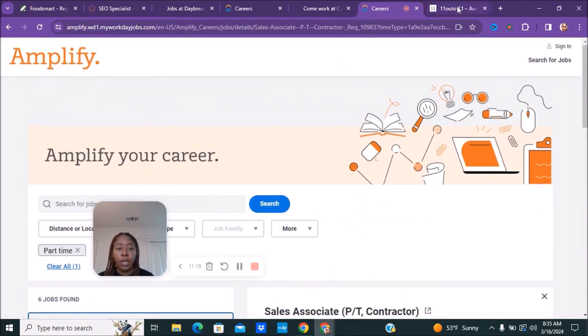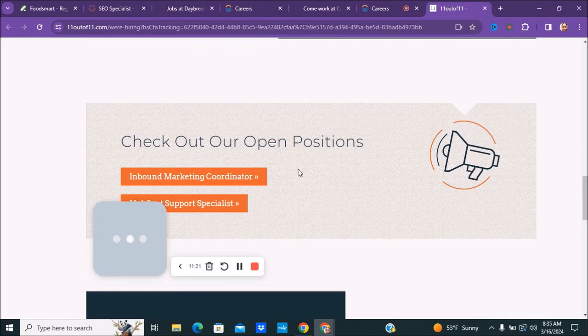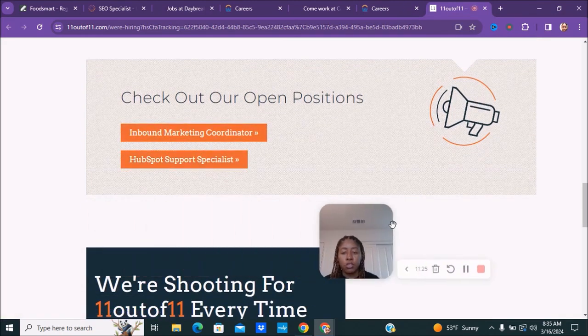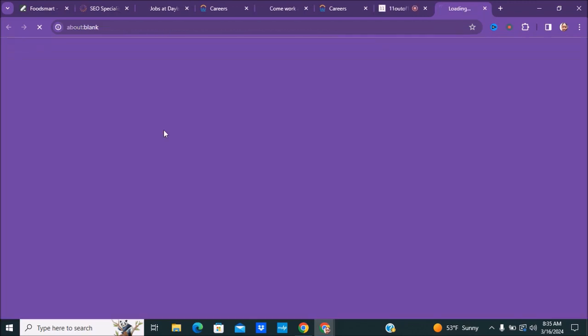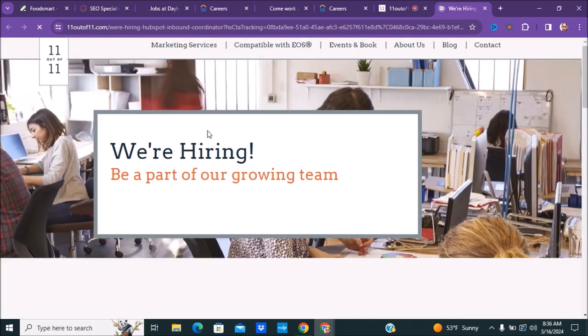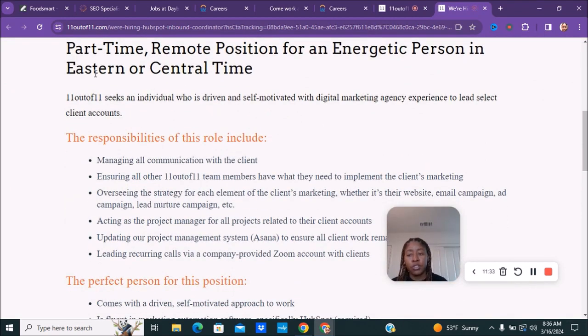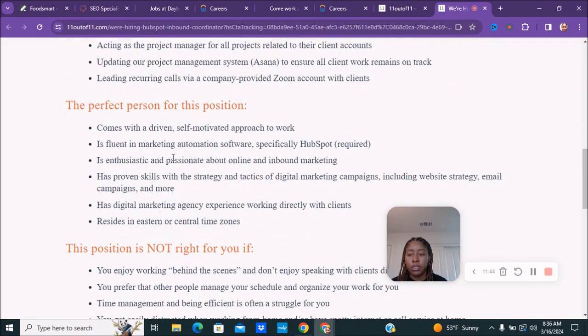And the last company we have is called 11out11.com, and they currently have an inbound marketing coordinator and a HubSpot support specialist. So we'll go through this one here. It's a part-time remote position for an energetic person in the Eastern or Central time zone. They're seeking an individual who is driven and self-motivated with digital marketing agency experience to lead select client accounts. So here are the different responsibilities, and what the perfect person will be for this position.